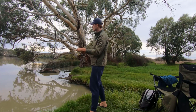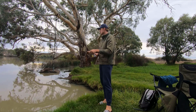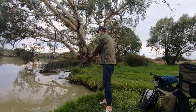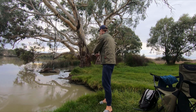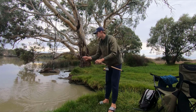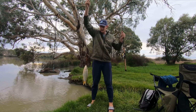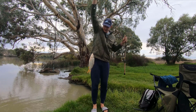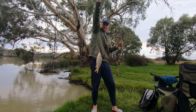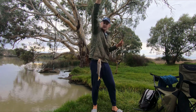We just hooked onto one, but it's not the biggest. Little carp. Bring it up here for you. There we go. It's a very clean European carp actually, but that's what we get here along the Murray River. So I'll give you a closer look in a second.